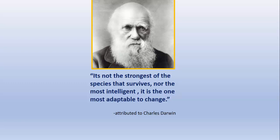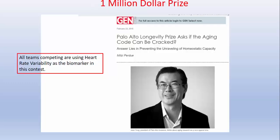So what we're really looking at is how well somebody can adapt. And so I like to read this quote from Charles Darwin. It's not the strongest of the species that survives, nor the most intelligent. It is the one most adaptable to change.